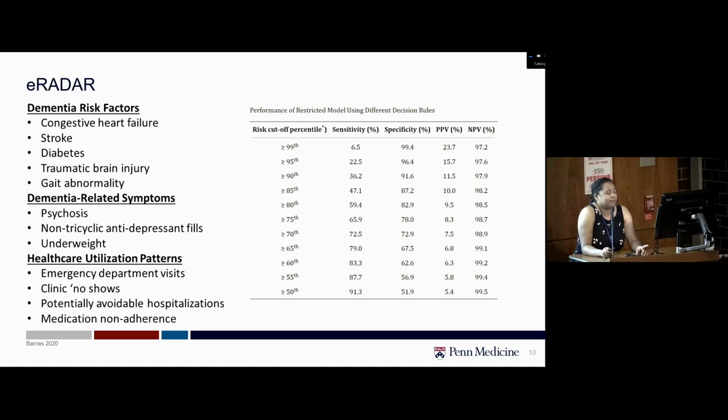So these are some of the inputs in the model, or the predictors, and they really do make sense. That's one of the things we always want to achieve with these algorithms, is being able to explain why it's predicting what it's predicting. And so a lot of these are dementia risk factors, so vascular risk factors like diabetes. Some are dementia-related symptoms, and some are healthcare utilization patterns. Overall, there were 31 separate predictors that went into the model.